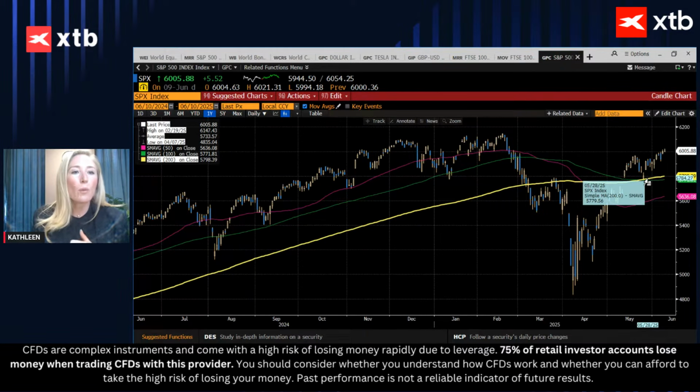So that means that we are only just under 150 points away from that record high that was set on the 19th of February. So we've really seen a turnaround in stocks. And now people are starting to look towards that record high. What will it take us to get there?